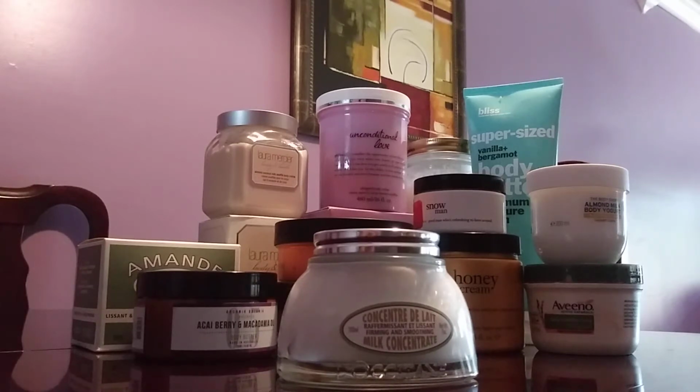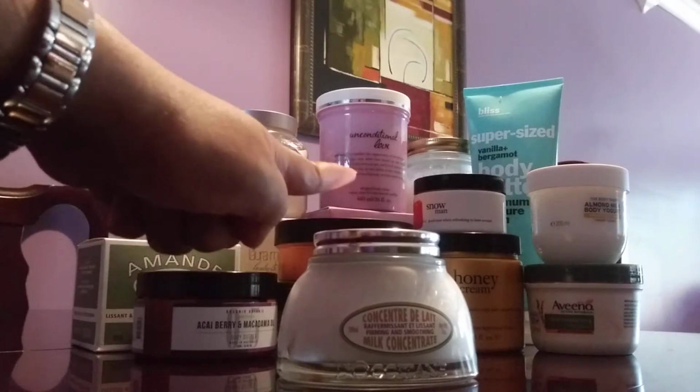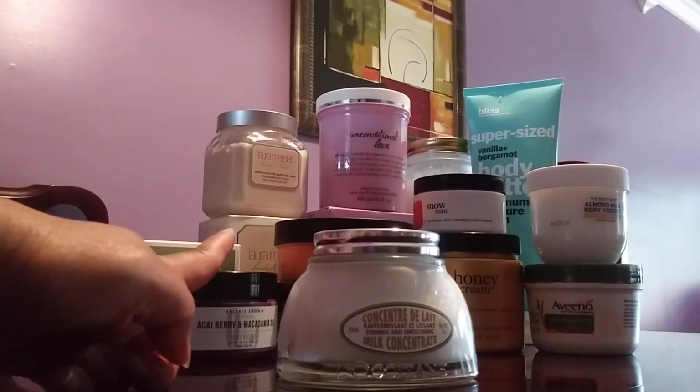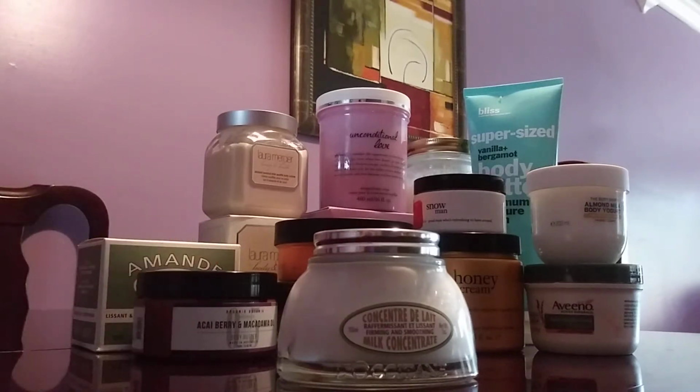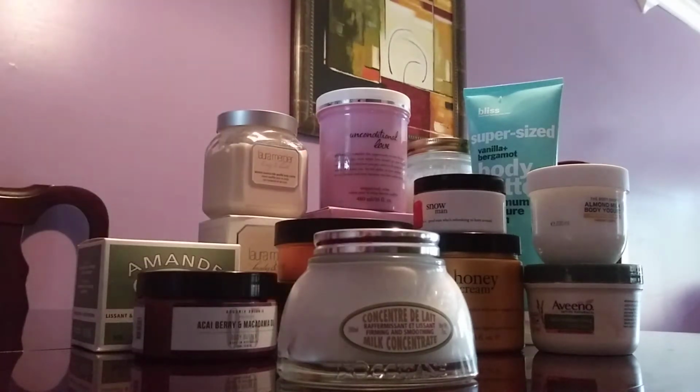I have smelled their Shea collection and they smell good, but I haven't tried that yet because I want to try this out first. So this is their biggest tub, which is 7 ounces, and I've discussed this earlier, and if you're interested, you can go back and see what I have to say about L'Occitane. And this is the almond milk concentrate, and this is $50 plus tax.